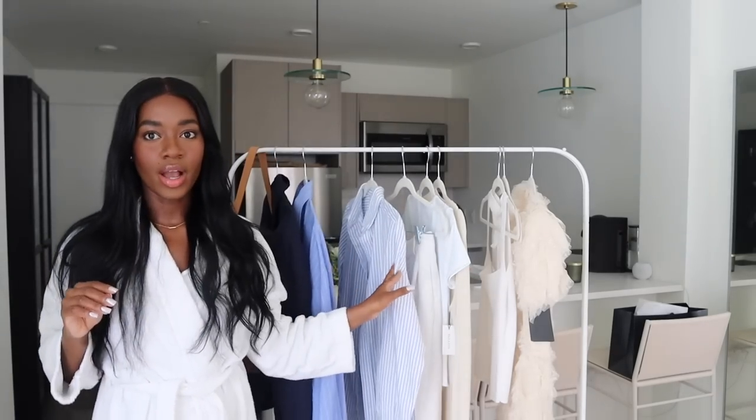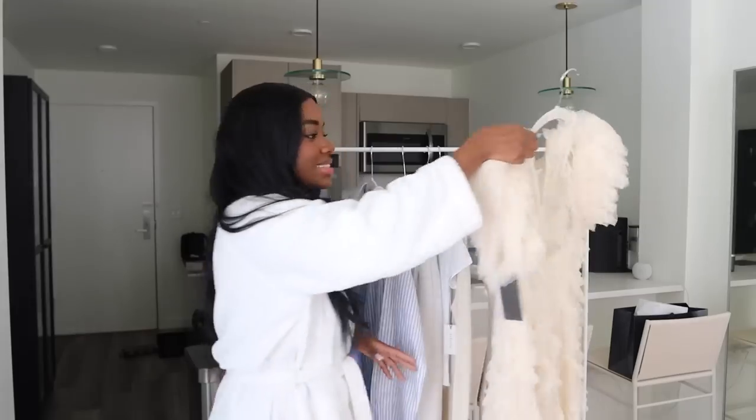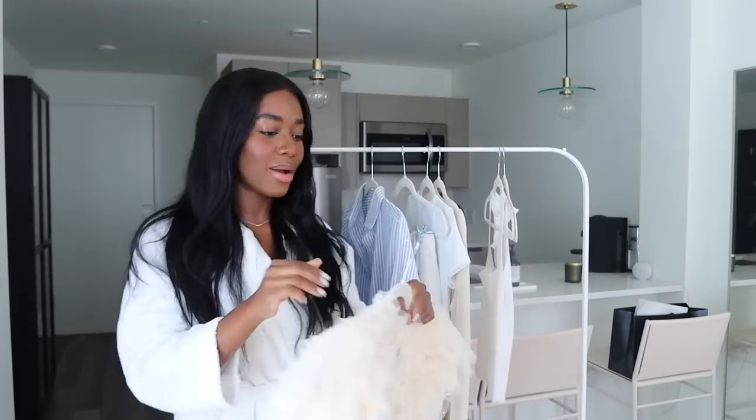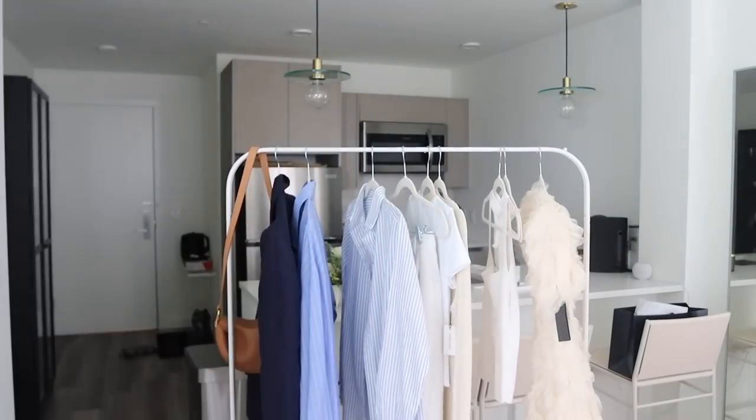Okay, so I'm in the living room now. I brought my rack outside to share with you guys what I'm planning on wearing. I have a couple options here that I think are very polo-esque, except for this. This is a really lovely dress from Needle and Thread. I cannot wait to wear this somewhere super fancy, a really nice fancy event. Someone invite me somewhere. I'm ready.